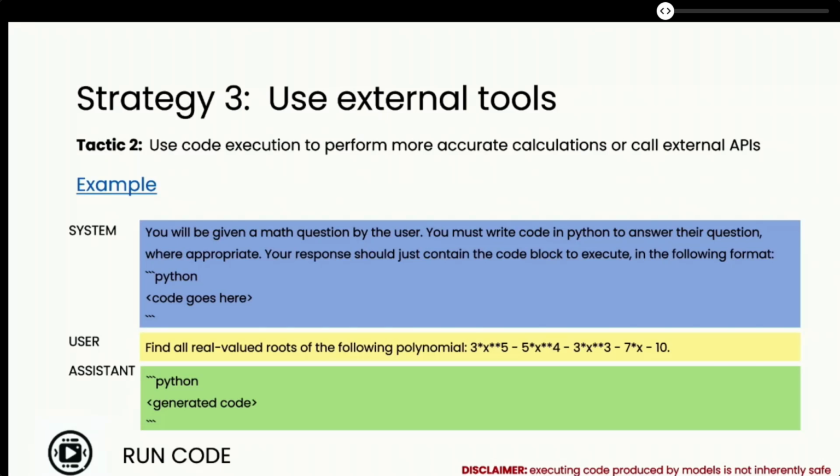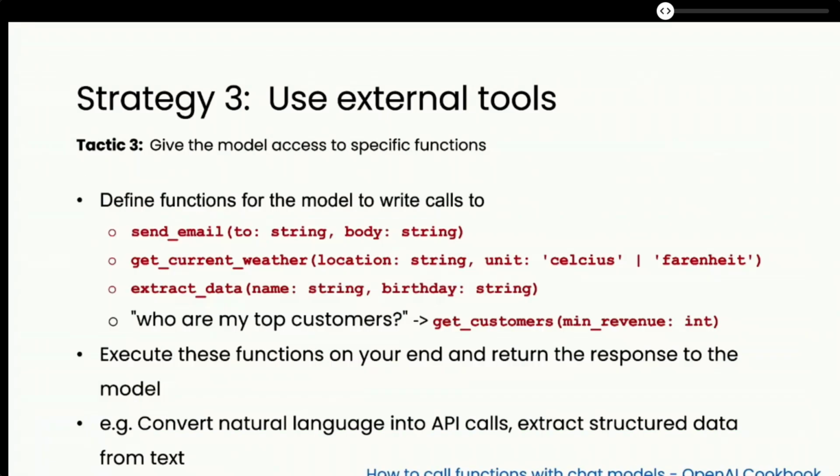I want to give a disclaimer that executing code produced by a model is not inherently safe, so you should be careful and potentially use a sandbox code environment so nothing bad happens on your computer. And the final tactic is to give the model access to specific functions.